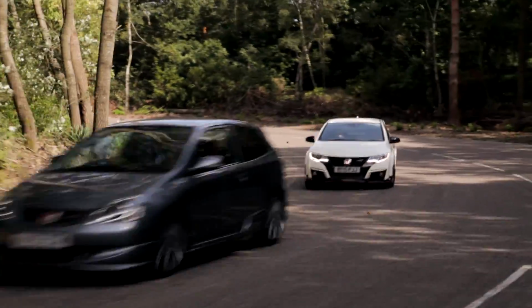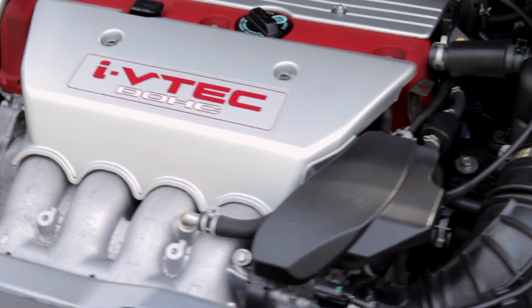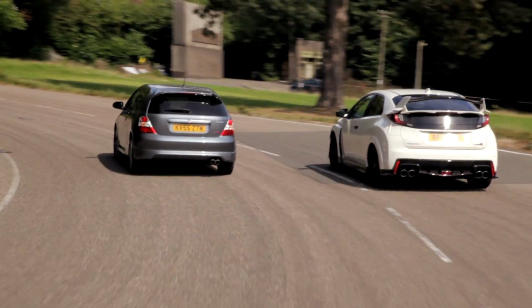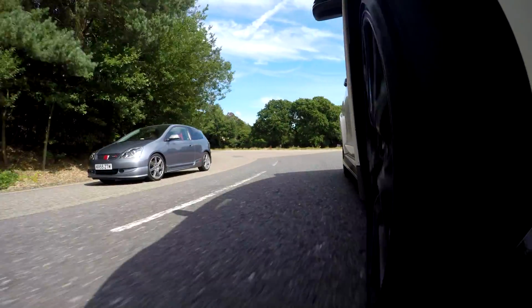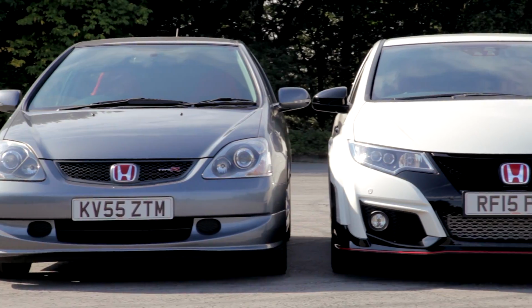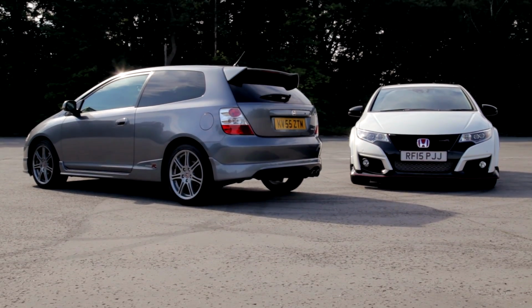Anyway, what are the headline figures for this? We have got 197 brake horsepower, 145 pound-foot of torque, so pretty much exactly half the torque that we're getting with the new turbocharged car. Top speed, 146. We didn't even break into the 150s. Bit of a disappointment. The EP3 was the last celebrated Type R in the UK because its chassis was fun and it felt just right.